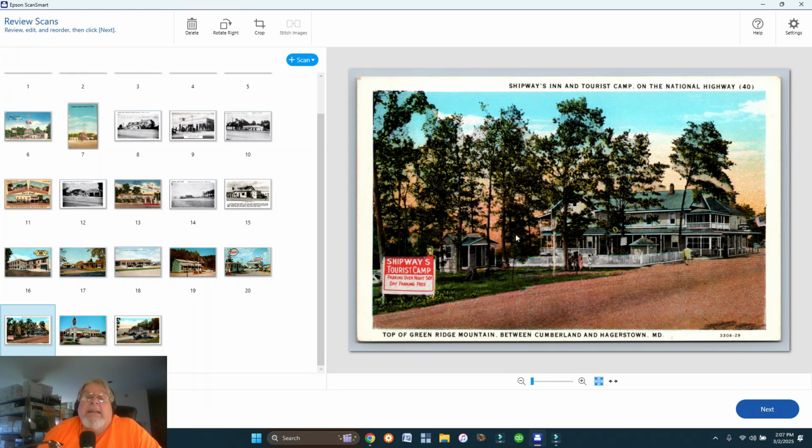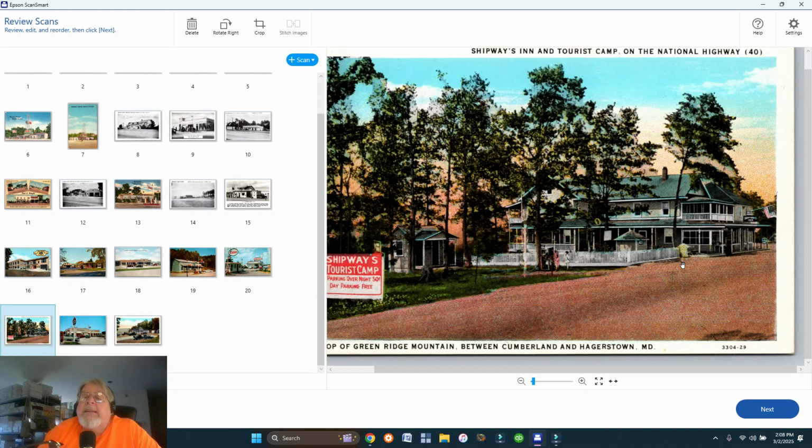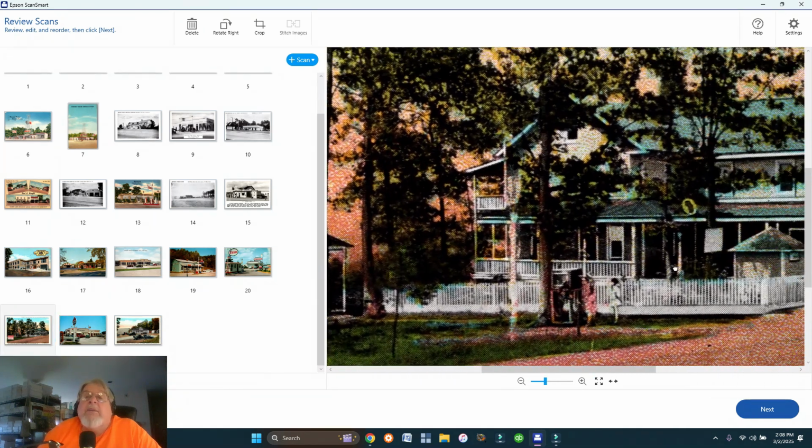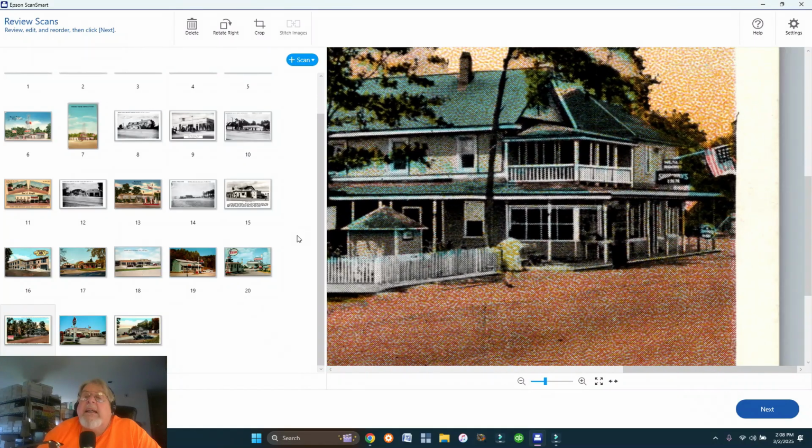Next up, this is Shipways Inn and Tourist Camp on the National Highway, Route 40, top of Green Ridge Mountain between Cumberland and Hagerstown, Maryland. So Shipways Tourist Camp, kind of lost in the distance there. Let's zoom in a little bit. There's the building, no doubt where you could stay in rooms.